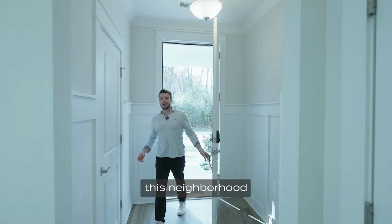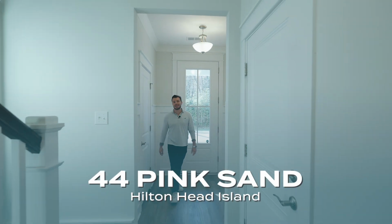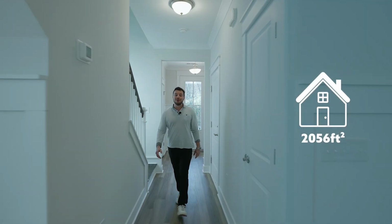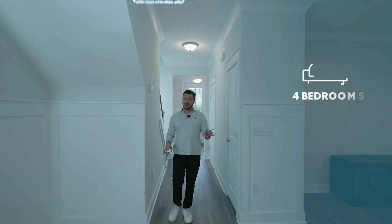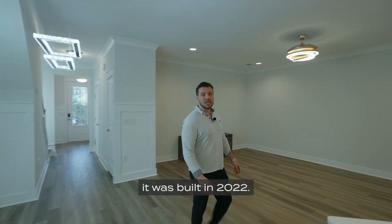All right, guys, this neighborhood is called Sutherland Point. This is 44 Pink Sand, listed at $624,900. It's 2,056 square feet, 4 beds, 3.5 baths. And guys, it was built in 2022.